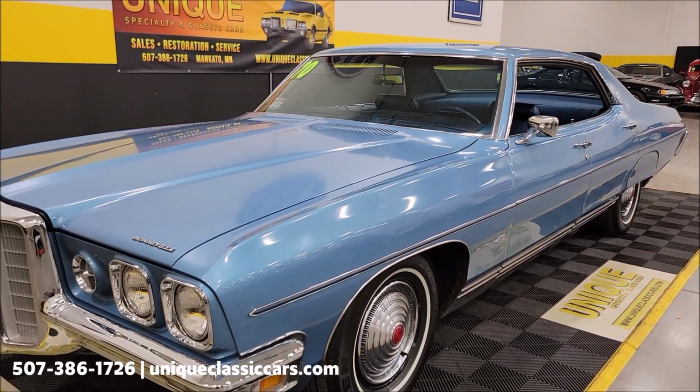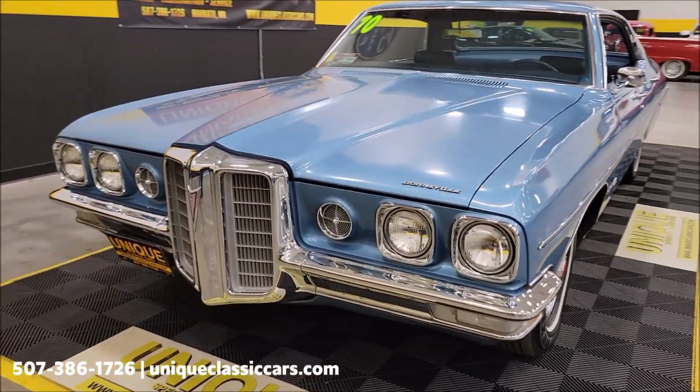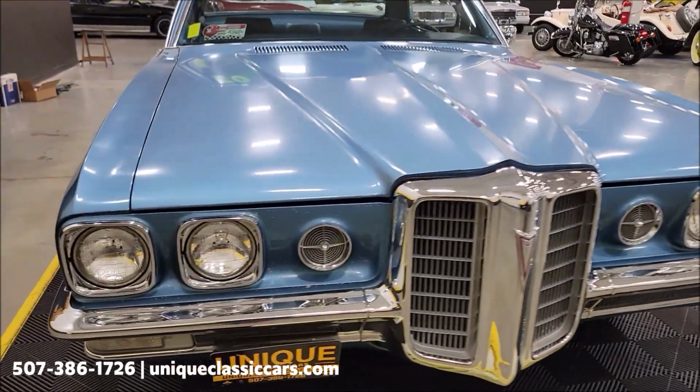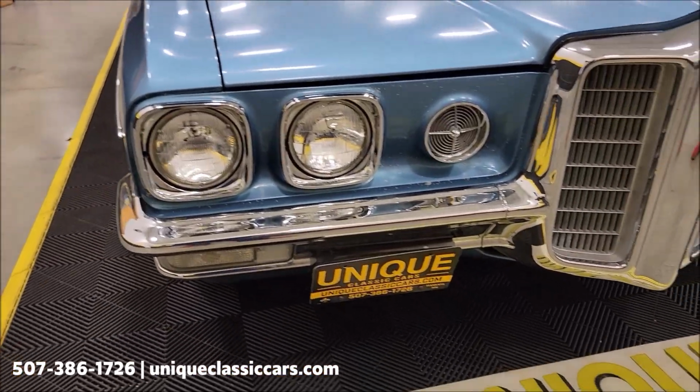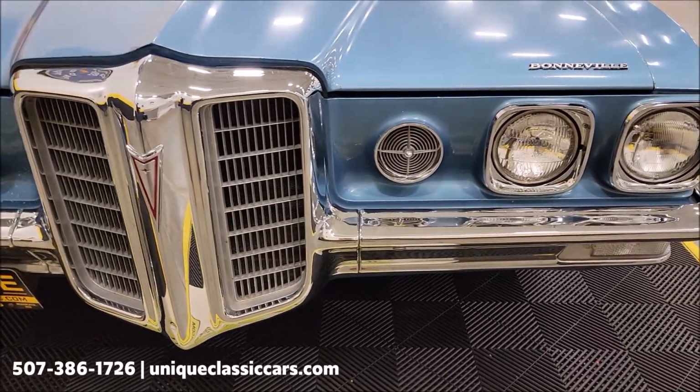Now 1970 was also the first year you could get the 455 in the Bonneville, and that's what this one has, and that's what this one came with originally. As you can see, the chrome grille and headlight surrounds are in nice shape up front here.